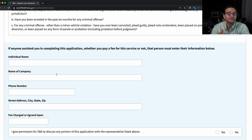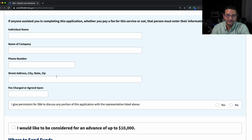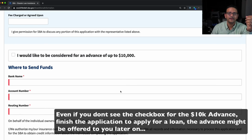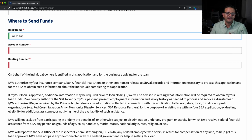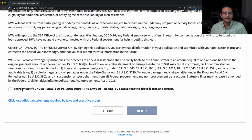If you are paying someone or if you're getting paid to do this, you must disclose it with SBA. So you got to put the professional preparer's information in here. And then lastly, there's a checkbox here for choosing to be considered for the $10,000 advance. Now, I assume this is going to be limited, and as soon as those advance funds are over, that will be it. I recommend that if you still have time to do this, jump on this and request the advance. Try to get this money, and hopefully it'll help you. Put your bank information there, whatever your actual bank information is in there. Put it in there, and that's it.